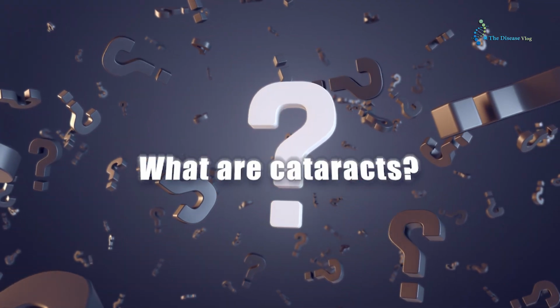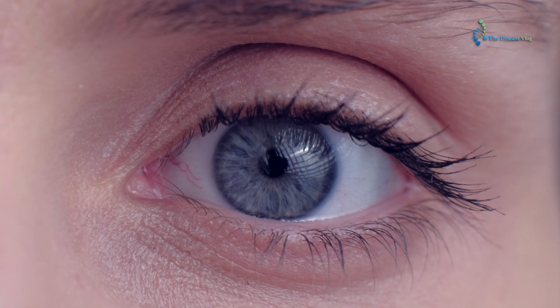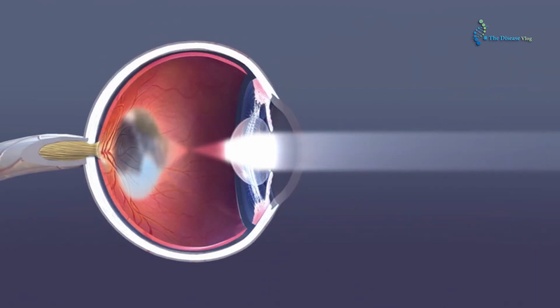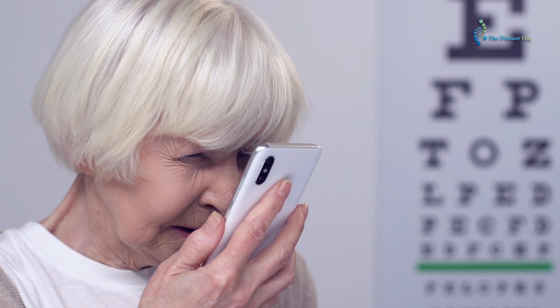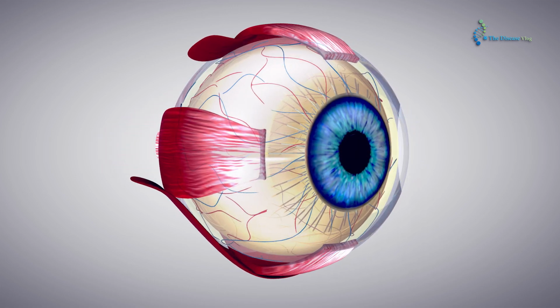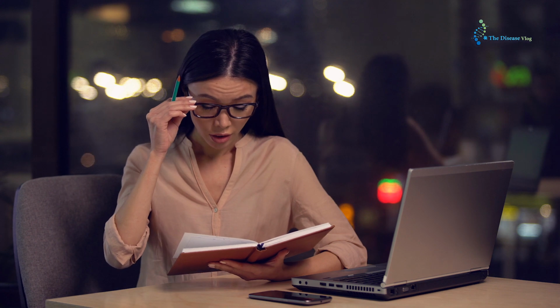What are cataracts? Cataracts refer to clouding in the lens of the eye. In normal conditions, just beyond the pupil, a clear structure focuses the light on the retina. However, in people with cataracts, the light cannot pass through the lens due to lens clouding. Hence, cataracts change the vision into blurry, hazy, and milky. A cataract eye does not perform the function properly and may cause trouble in reading and during other activities.